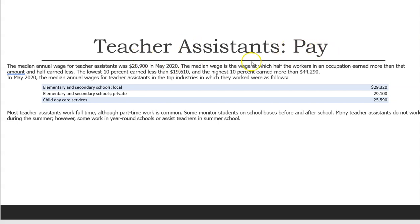Teacher assistants' pay. The median annual wage for teacher assistants was $28,900 in May 2020. The median wage is the wage at which half the workers in an occupation earned more than that amount and half earned less. The lowest 10% earned less than $19,610, and the highest 10% earned more than $44,290. In May 2020, the median annual wages for teacher assistants in the top industries in which they worked were as follows.